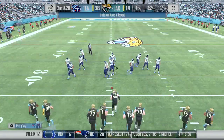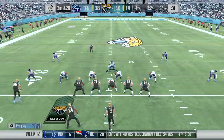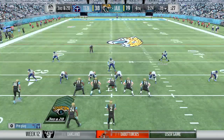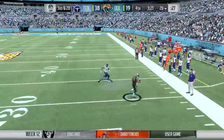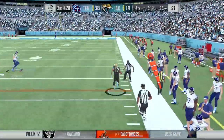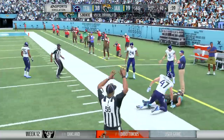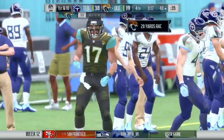The Jaguars on third down. 3 for 7 so far in this game. This will be third and forever. All right, here we go. Blue 90. Blue 90. Back to throw. Quick hitter here. It's complete. That one will go down as 33 yards on the third down conversion.